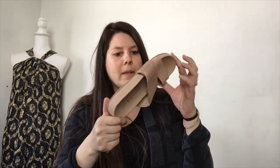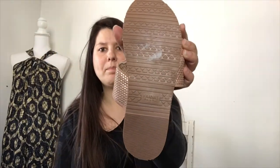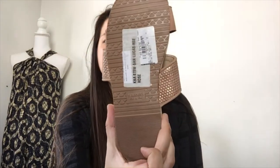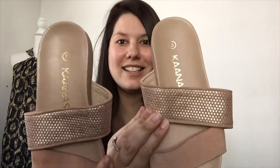Another pair of those Kanas, K-A-A-N-A-S. Size 6. Rose gold slides. That's the bottom. These were probably a sample, and they are the San Lucas double band slide. Size 7. Oh no! He sent me a size 7 and a size 6.